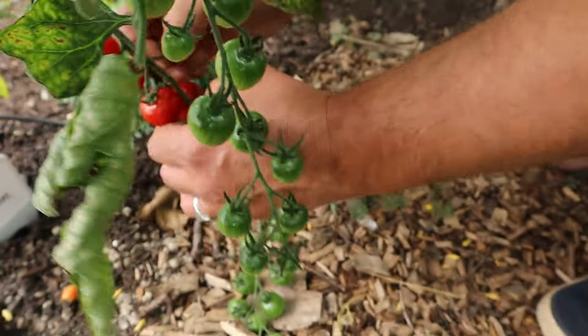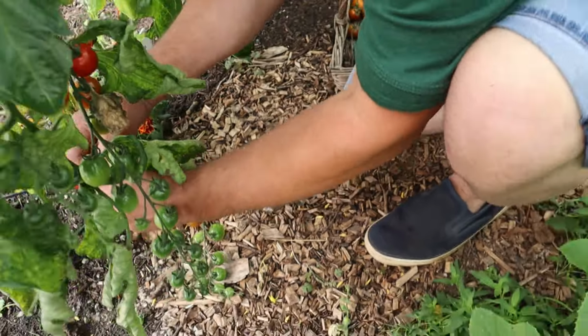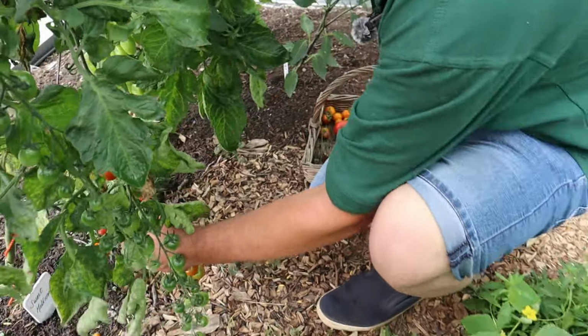So Sweet Million. These have been producing really well, haven't they, Mrs. W? Yes, they have been quite prolific actually, haven't they? Oh, yes.